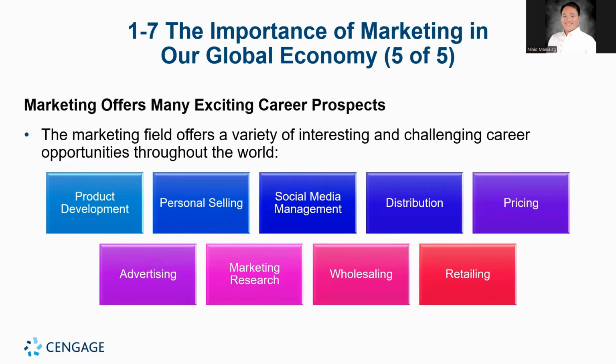And lastly, marketing offers many exciting career prospects. The marketing field offers a variety of interesting and challenging career opportunities throughout the world. So marketing is really a broad field that offers many career opportunities because every organization needs marketing to connect with customers, understand market needs, and create value. A career in marketing is not limited to selling products. It involves creativity, analysis, communication, technology, and strategic decision making.